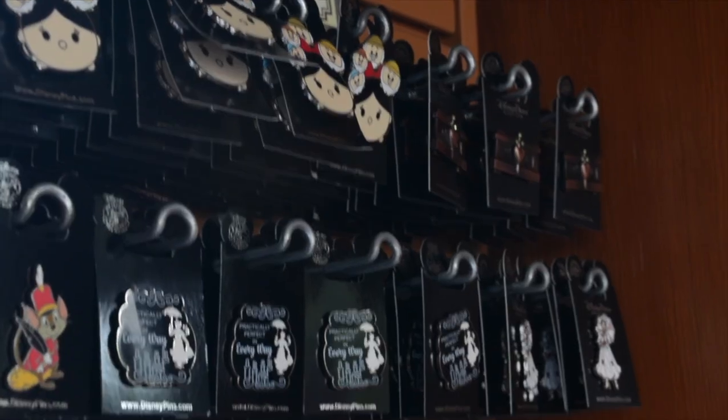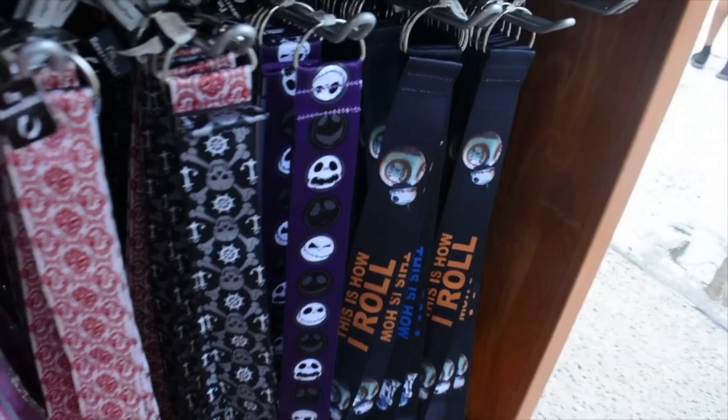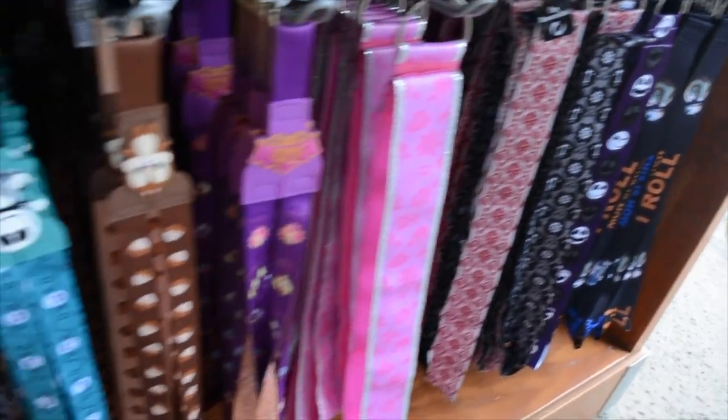If you're not looking for food, Sunset Ranch also has a dedicated pin trading station. Take a look around and you might find some pins that are specific to Hollywood Studios.